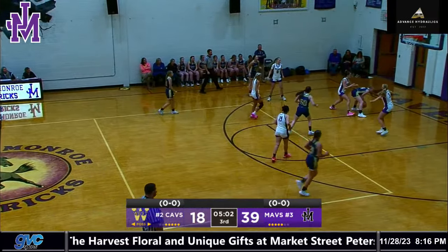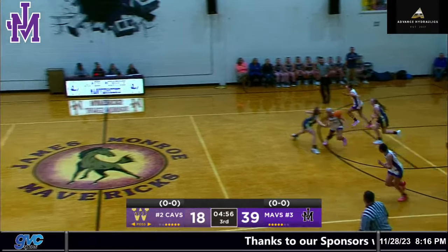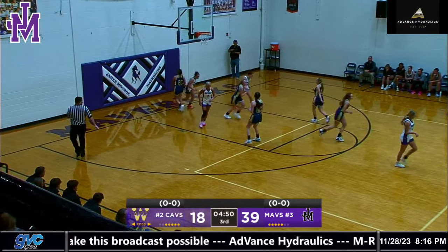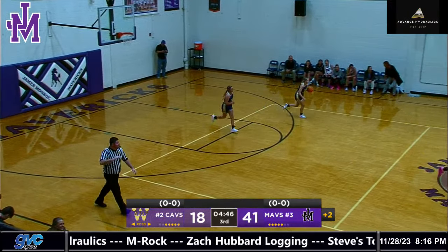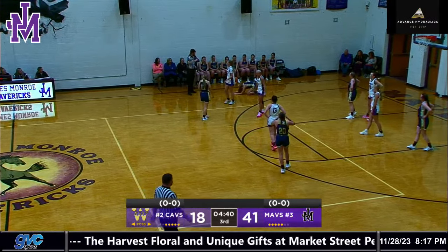Pass over to Treadway. Hard pass into Thomas. Thomas gets it, turns shot up, rejected by Hill. Another rejection by Hill. Two right there. Ball stolen out by Borowski on the rebound. Tipped away from her, but two Meadows. Meadows drives in. Left-handed layup is good. 41-18.